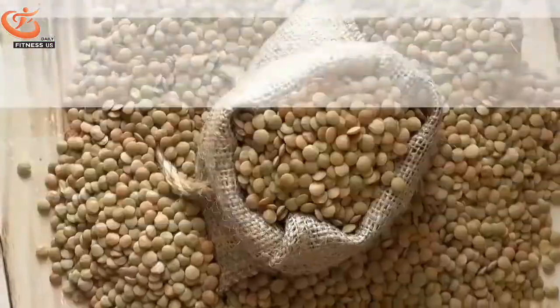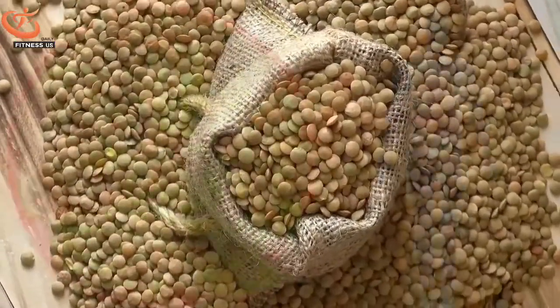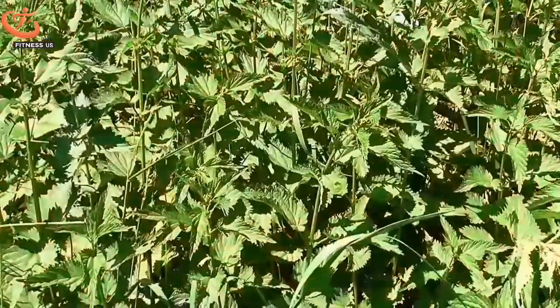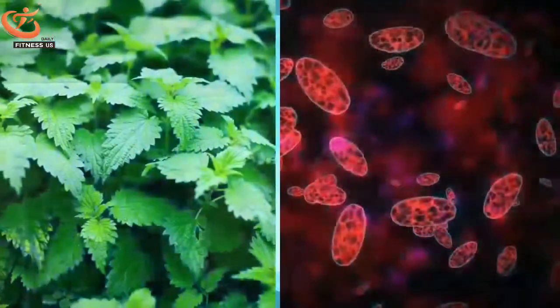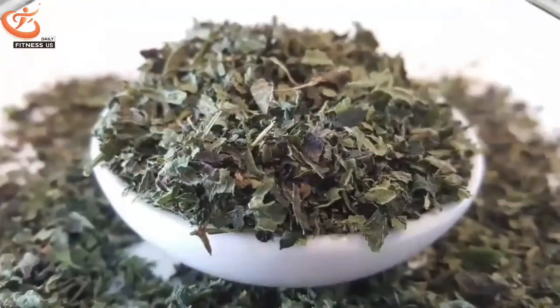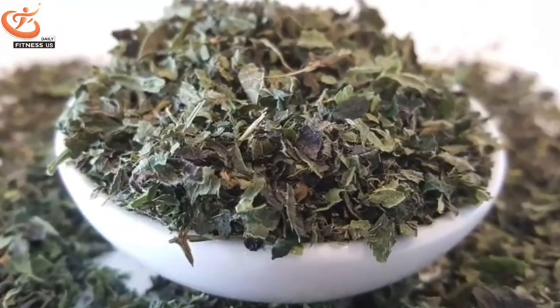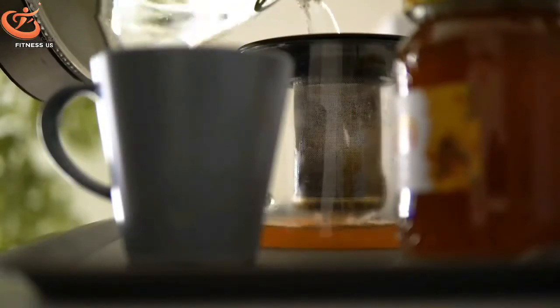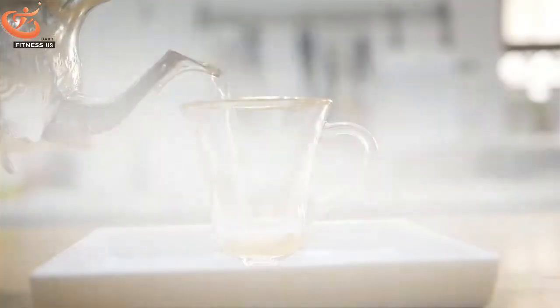Unlike lentils, which have iron but lack vitamin C, nettle has both. Vitamin C helps absorb the iron more easily. Therefore, nettle can be one of the best foods to treat iron deficiency anemia. To relieve anemia and enjoy the unique properties of nettle, pour a tablespoon of dry leaves or 2 handfuls of fresh nettle leaves in boiling water and let it brew for 10 to 15 minutes.